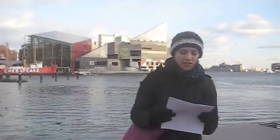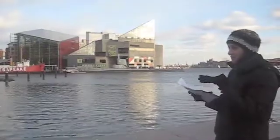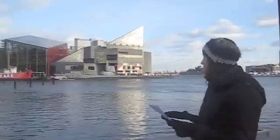My favorite attraction down here is definitely the aquarium. And the mall is always a treat. But today I'm excited for my first trip around Baltimore's water taxi. So it's a windy December day in 2010.